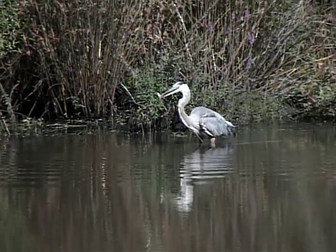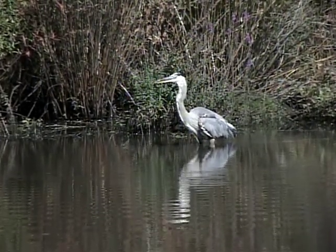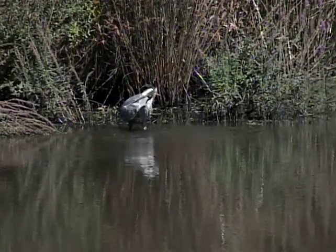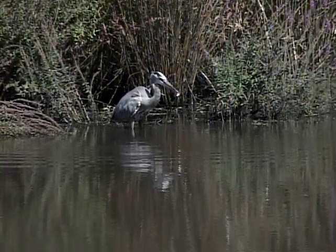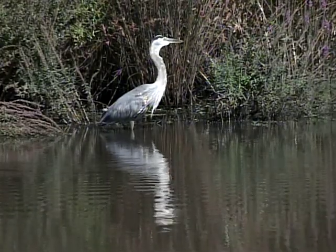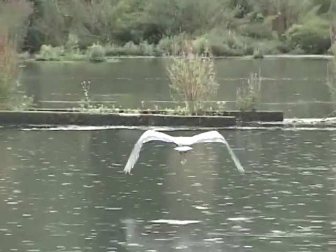On the last day of my shoot, I finally got a good shot of Eddie in flight.